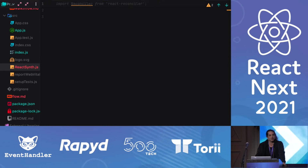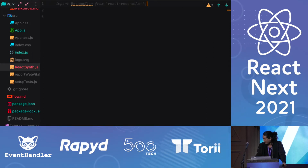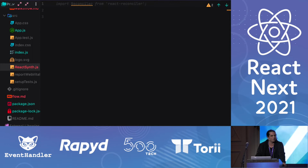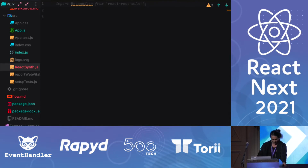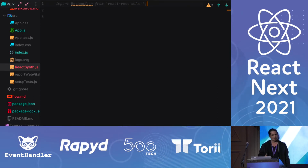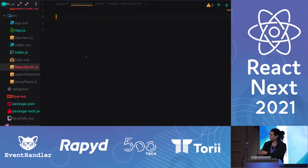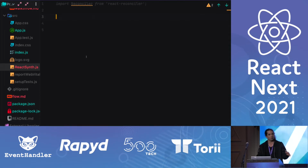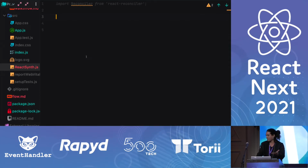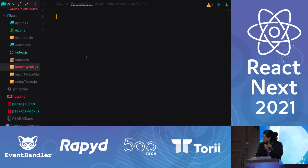What is React Reconciler, and why do I care about it? Because React Reconciler is the diff algorithm. That's where the heavy lifting of React actually happens. And it's exposed to us as a very, very simple, well-defined interface that enables us as developers to decide how we want to render the React tree. So what we're going to do right now together is build a React renderer from scratch, throw away React DOM, try to render some DOM elements for fun, and then try to give it a twist.